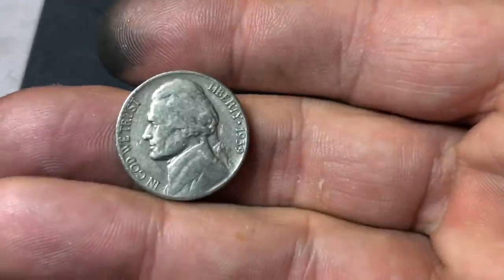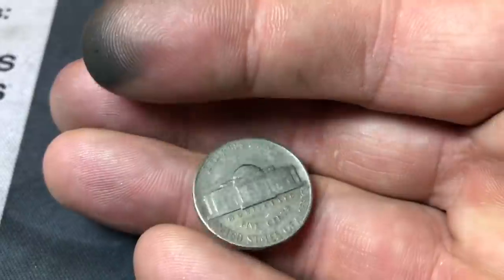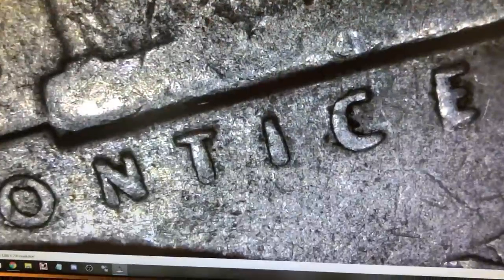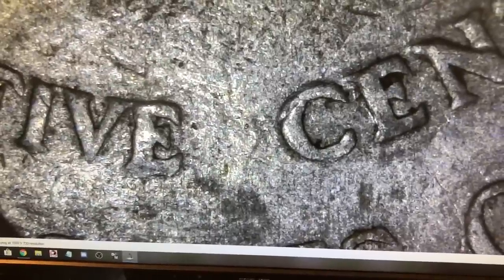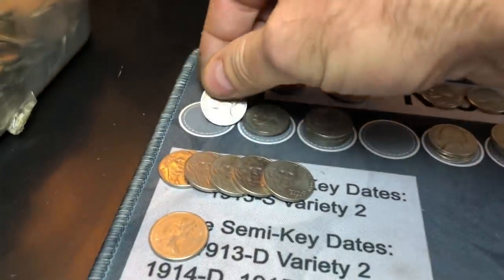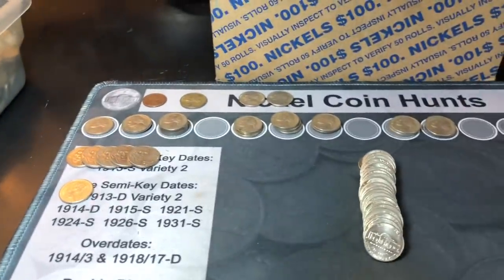Roll 32, and we're going to have an old nickel here. Second year Jefferson, 1939. No mint mark, so it's common, but is there any doubling? And there is no doubling on it. It would be on 5 cents and Monticello on the reverse. It's not there. But we'll take a second year Jefferson nickel in the box any day of the week.